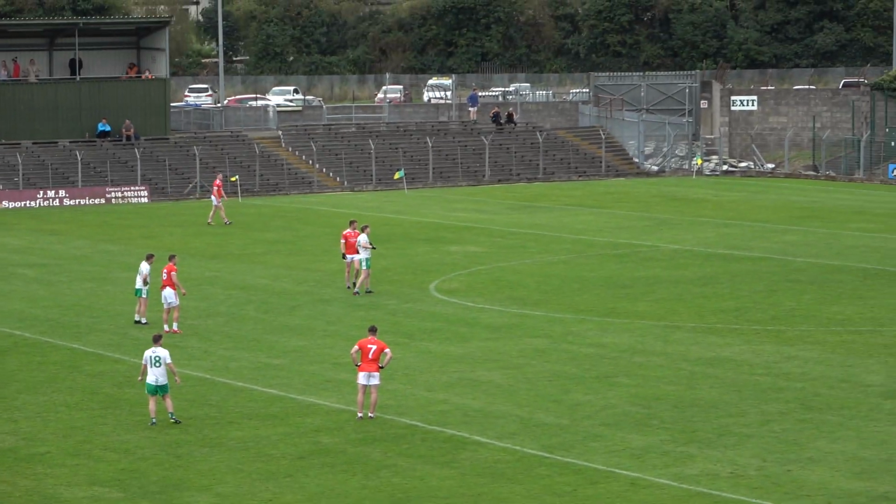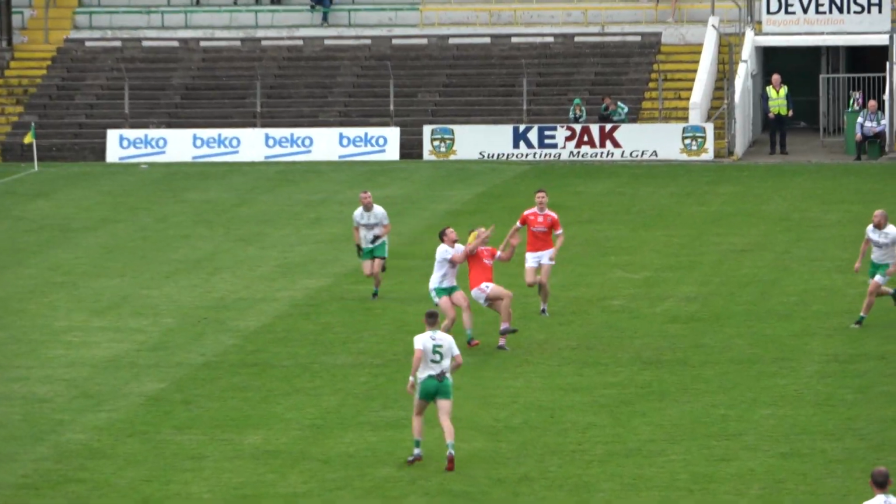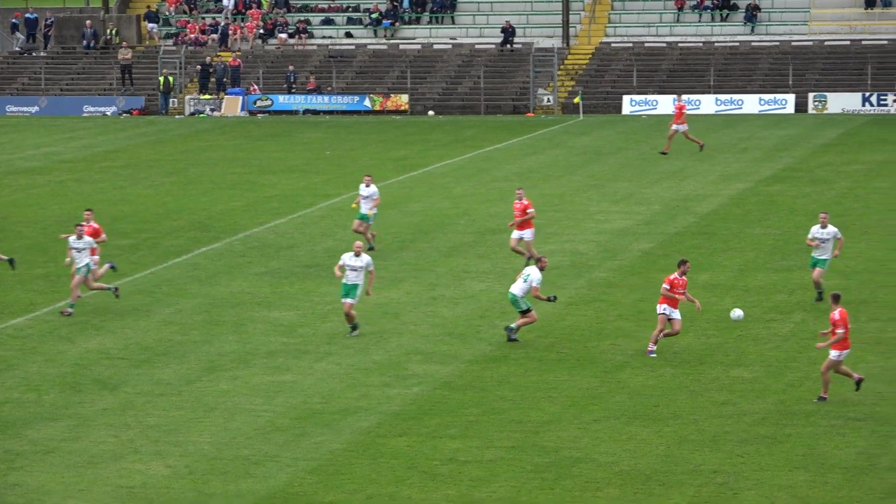There is 3 minutes left. There's 2 points between the teams. This time Peter goes long, brilliant play by Joycey, knocks the ball down to Dougie.